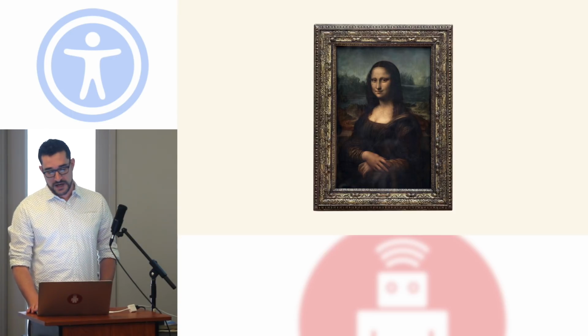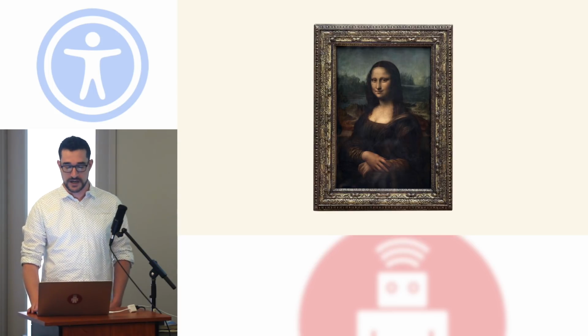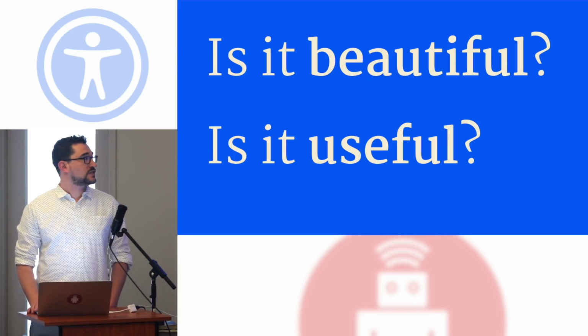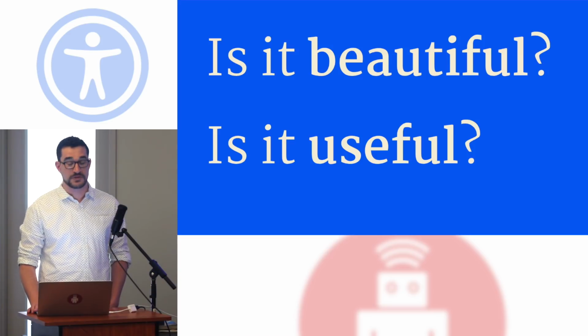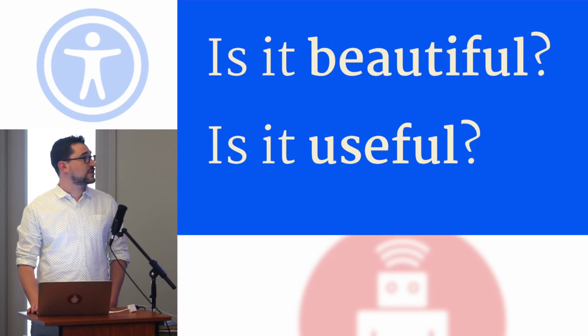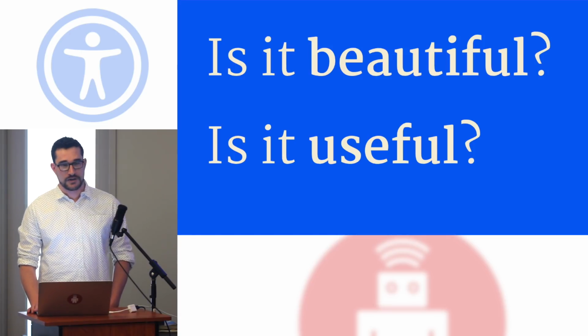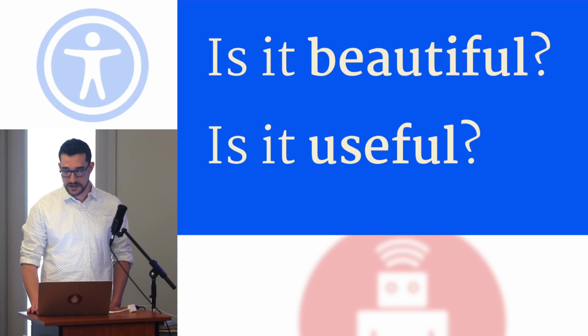This is the Mona Lisa by Italian Renaissance painter Leonardo da Vinci. It's a priceless work of art, easily one of the most famous paintings ever created. So, two questions I want to ask you. Is it beautiful, and is it useful? Beautiful, yes. Da Vinci was a master of his medium. Subject's enigmatic expression has inspired generations of tribute, imitation, parody, and analysis. Useful, from a societal perspective, undoubtedly.